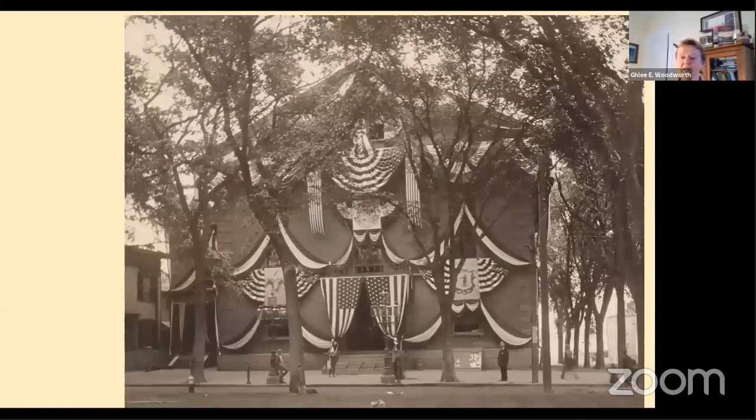Okay, and there's City Hall, all decorated for an anniversary. And look at the people. That's a great photo. Got the people standing there.